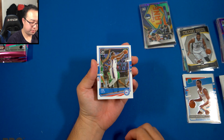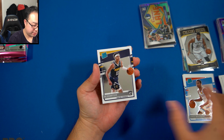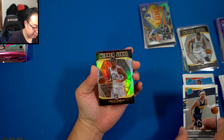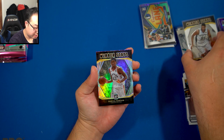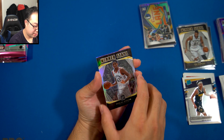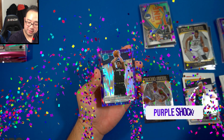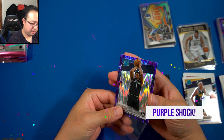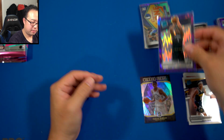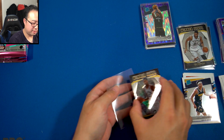Joel Embiid. There's been a lot of back-to-back cards. Rated rookie, RJ Hampton. Winner stays, Pascal Siakam. Looks like a holo. Anthony Edwards. Purple. I think we got all the players except LaMelo.